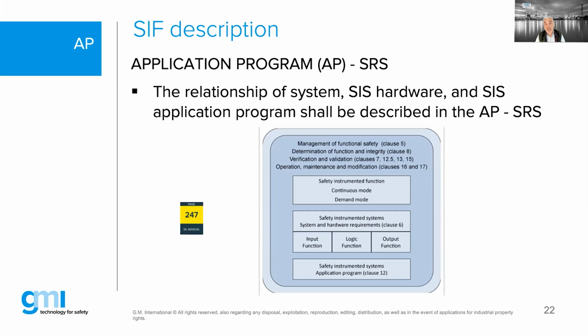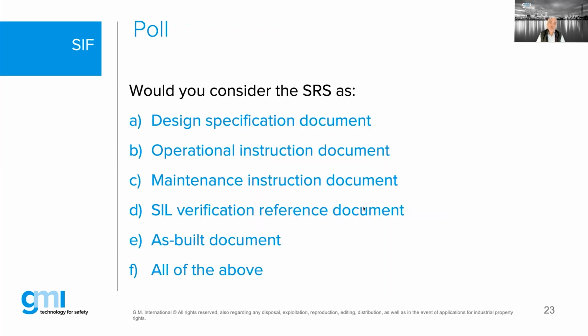Well, that's also a clear definition from the standard. There is a clear relation, of course, between the logic inside the safety PLC and the type of platform, call it the type of system, that you may use. It is clear that vendor A cannot be converted into vendor B source code because they may have a different compiler version, different CPU modules, etc. Those are items that need to be described very clearly inside your application program specification.